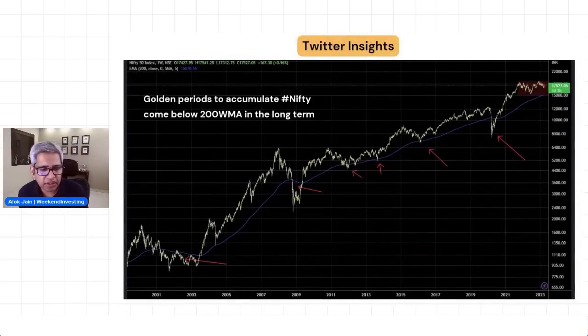This is some insights about very long-term accumulation zones. So this is a Nifty chart for the last 25 years, and the blue line you can see here is just a simple exponential moving average of 200 weeks. So it's a 200 WMA, not 200 DMA, but 200 WMA. So when you want to see very long-term patterns on moving averages, you can shift from daily to weekly, and you'll be able to see.